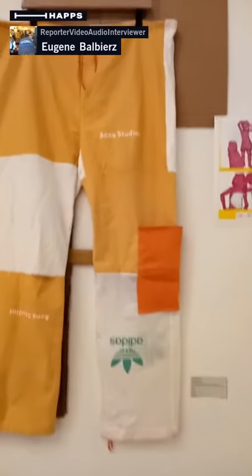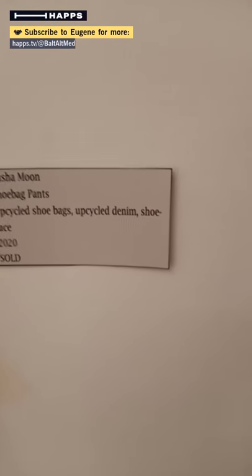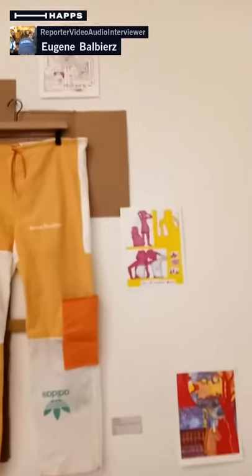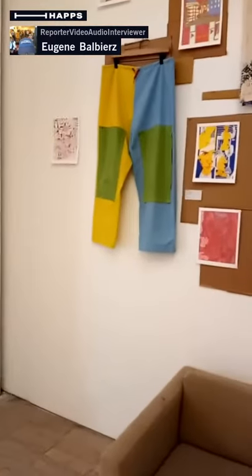And here's another, a third pair of pants. So if you didn't like those, this might be your style. Even got Adidas on the bottom, Acme Studios, and then it's Rusha Moon. Shoe bag pants, upcycled shoe bags, upcycled denim, shoelace, 2020, but it's sold. Can't have that. Somebody really liked that, and it's already purchased. It's still on display. But Rusha Moon has these other ones. I think that one's still available. Didn't read that it was purchased, and there's another one. Just a little shout out for Rusha. There's three pair of pants, but the one on the right is sold.